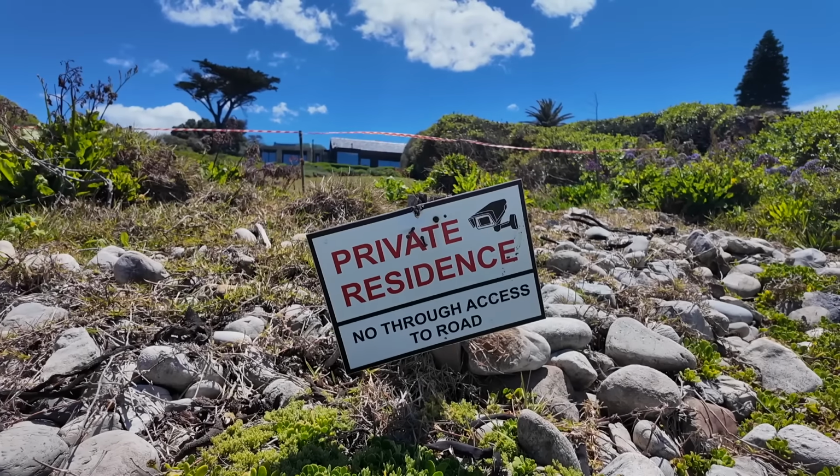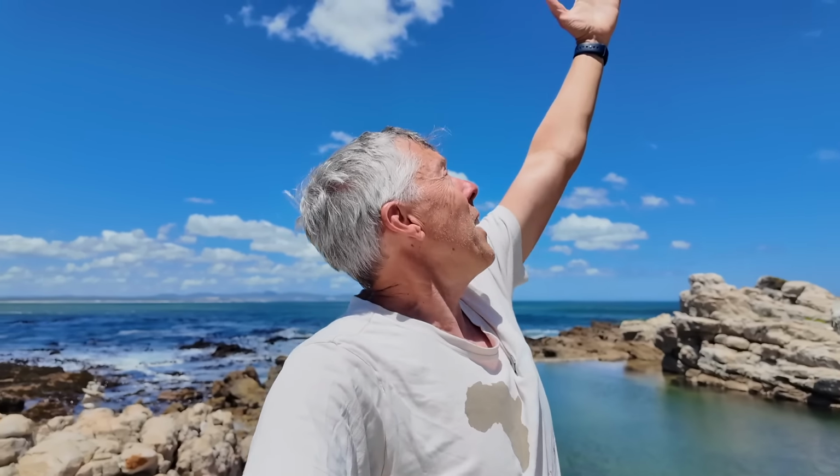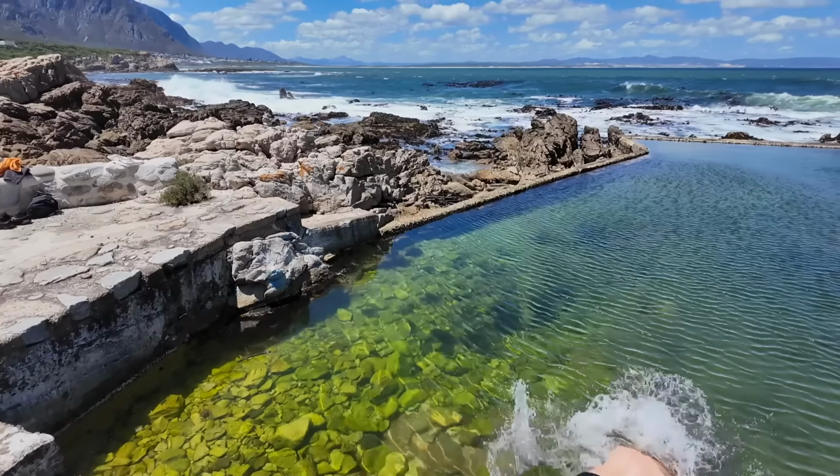Okay, so I couldn't swim in that awesome pool there because it's only like so deep at the moment, but I can swim in this amazing tidal pool here, which also used to be not accessible to the average Joe. So average Joe here is going to go and get to enjoy this one because we've got to enjoy the swim on such a beautiful sunny day here in Hermanus. Want to make the best of it.